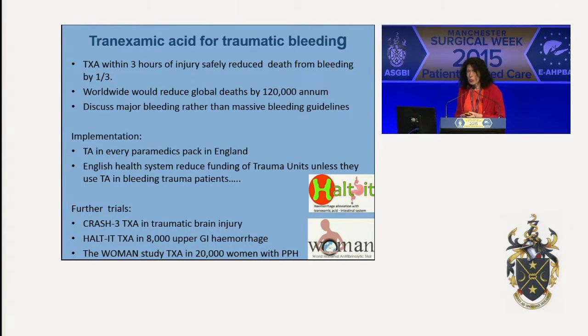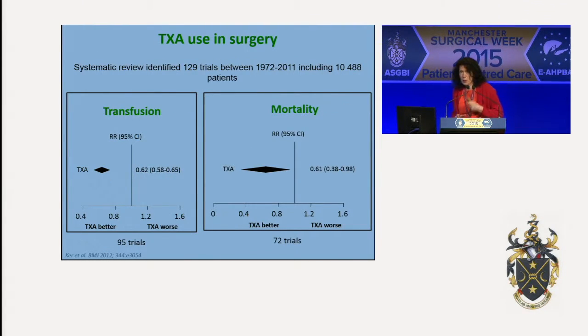As you're probably aware, there are probably 100,000 deaths in sub-Saharan Africa every year with postpartum hemorrhage, so a very important study. But you want to know about the use of tranexamic acid in surgery. And since CRASH 2 came out, there has been a wealth of randomized controlled studies looking at use in all types of surgery, from ENT to general to cardiac to back to hip to knee. And this systematic review summarized 129 trials conducted up to 2001, which included over 10,000 patients. And you can see with the use of tranexamic acid, there's a reduction of bleeding, and there's also a reduction in mortality.